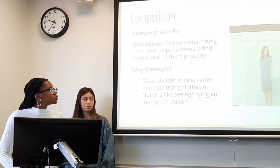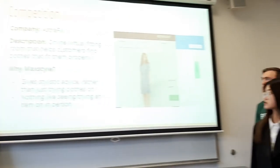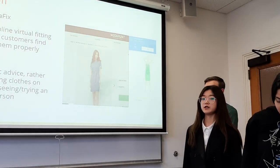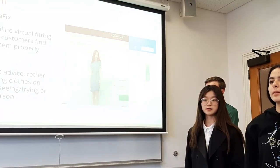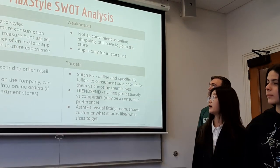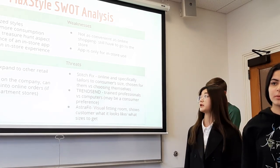And another competition company is Extra Fit. It has an advantage in its online feature fitting room. However, our advantage is we are an in-store app, so if customers are satisfied with some clothes, they can wear them immediately. And compared to those companies, we made a SWOT analysis to see the difference between our company and the competition companies.